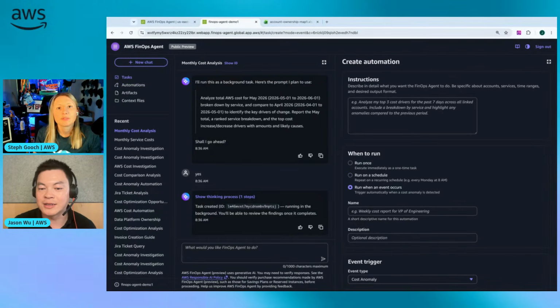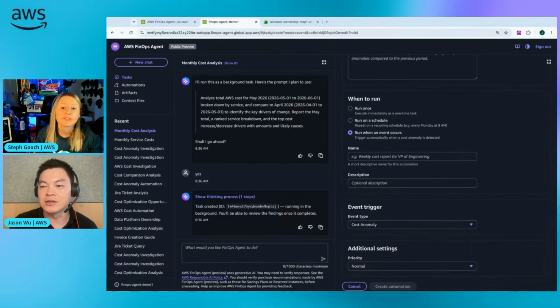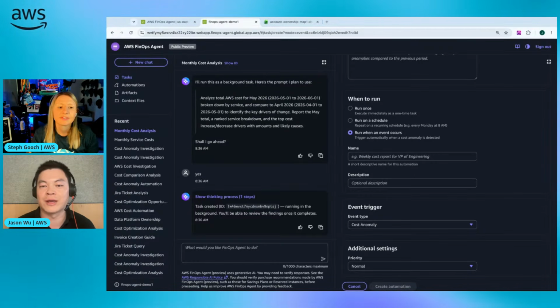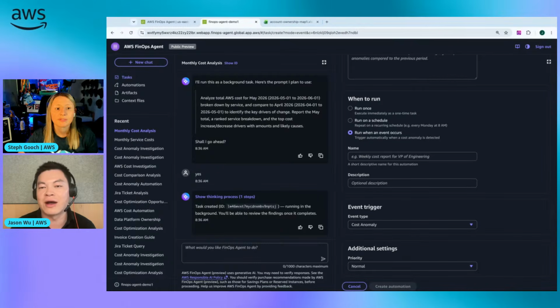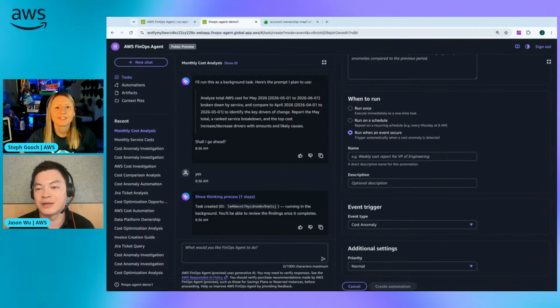And the third one is the event trigger. For event trigger, we currently only support the cost anomaly events. So this is something not schedule based. Whenever a cost anomaly is detected, it will run the cost anomaly detection skill and correlate with the CloudTrail data. And you can set up to send it to a Slack channel or create a Jira ticket. And you can also apply rules, say, just filter out anything below $100. So the agent will be able to ignore the small charges that you don't want to spend tickets or Slack channel messages on.